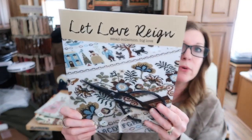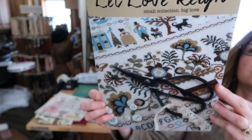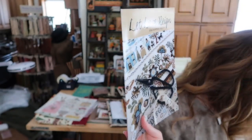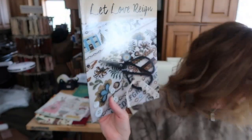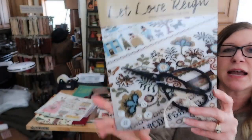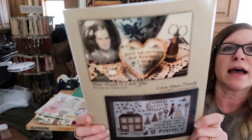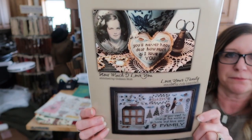Our fourth book is Let Love Rain, and here is the cover. This one's a little bit different. Most of the books on the back have contact information and all of that jazz. But because I show this close up, I'm not showing all the other designs. On the back, I put the other two designs that are inside of this book.